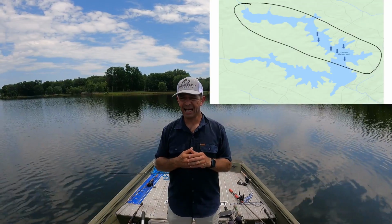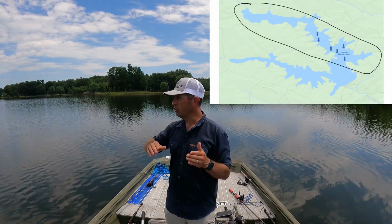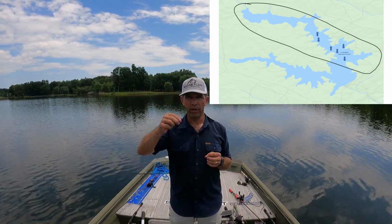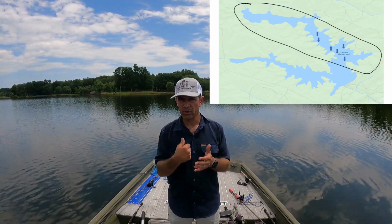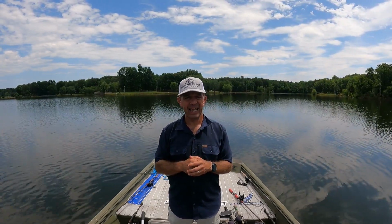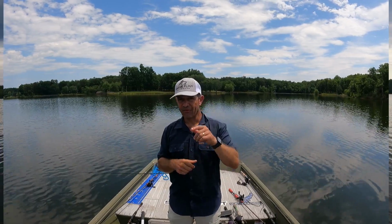So what I did is I kind of mapped out all the points on the northern arm of this lake. And I started today fishing from point to point to point. Main lake points are great places to start fishing if you've never been to a lake, which I hadn't in this lake. And I think it worked out. Let's see how many fish we catch.